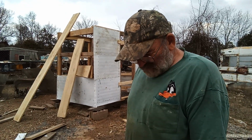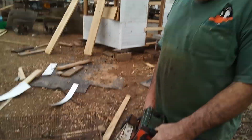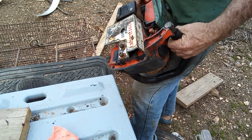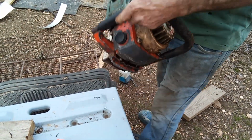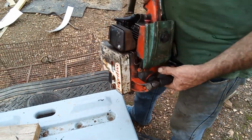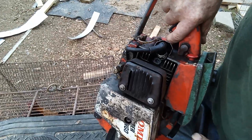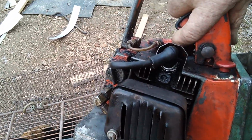I started using an XL12 when I was 13. And I still got it, the one Daddy bought new. But anyway, I was in there into the muffler, and the piston and the cylinder are real good on it.